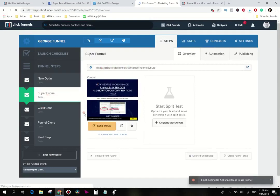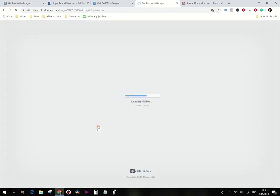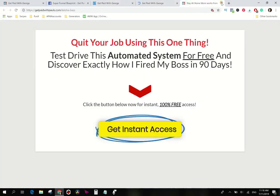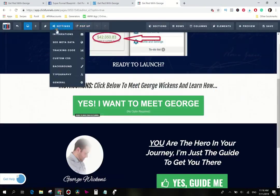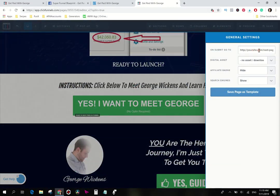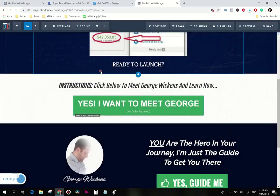Okay, on this page, you don't need to change anything, but I am going to go ahead and check and make sure it links to the next page in my funnel and not the next page for the person that brought me in. So it says yoursite.com, next page. That seems good. Create Super Funnel. I don't think you need to change anything here. Let me go back.